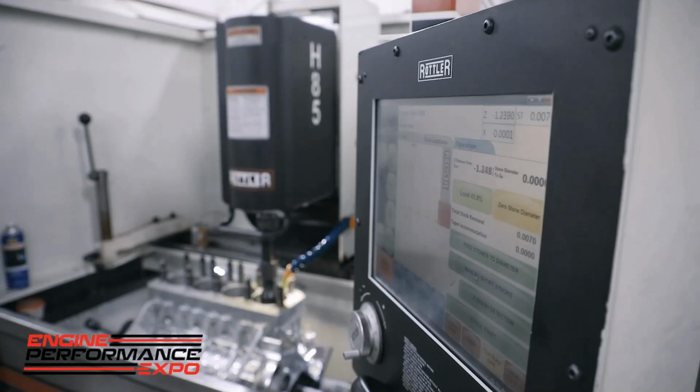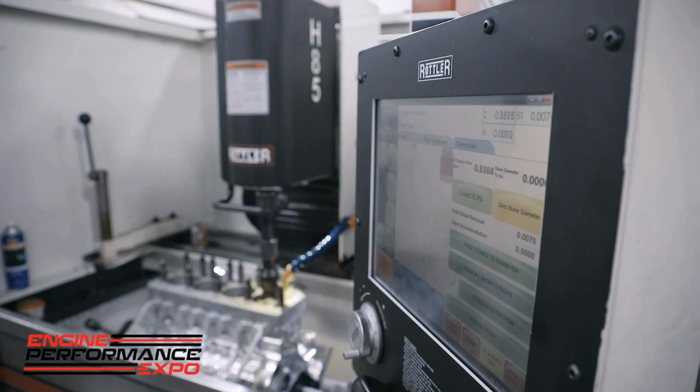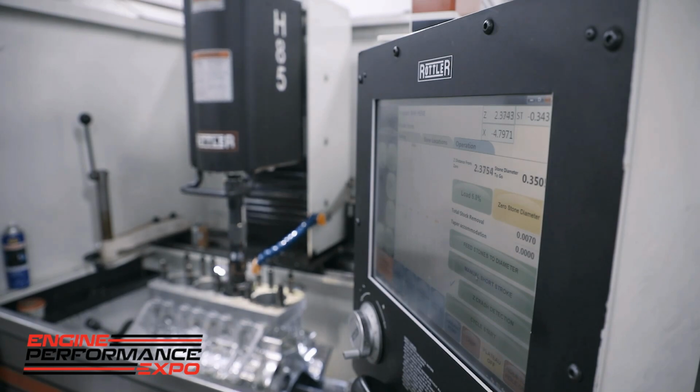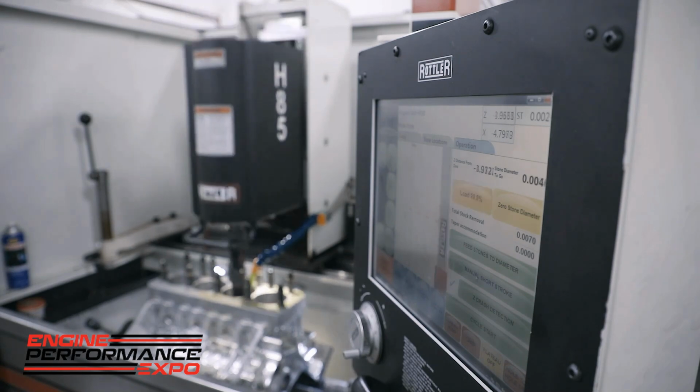So many shops used to have older equipment, and some still do have the older equipment. Here at Choate Engineering Performance, we want to make sure that we made the best investment possible for a critical part of engine machining, such as honing. We wanted to make sure that we had the best in technology. Now, we prefer Rottler, and that's the reason why we chose them, because of the technology that goes behind the equipment. It allows us to create a much, much better end result, and thus a much better product for our customers.